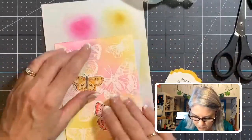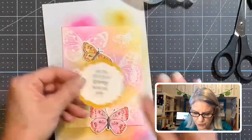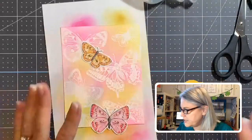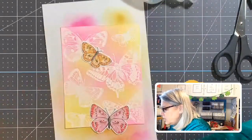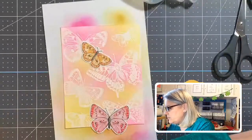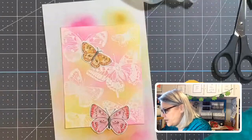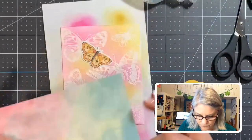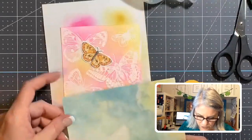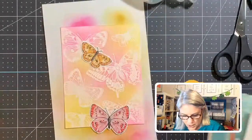Now, we also want a strip of paper because if we just put the sentiment here, it's just floating on the card. We need to anchor it, and the best way to anchor is with either a ribbon or some designer paper, and that's what we're going to use. We're going to use some designer paper, and I was trying to find some paper that kind of matched what we were doing here. No, I don't really like that one. Let me look at these other ones real quick.